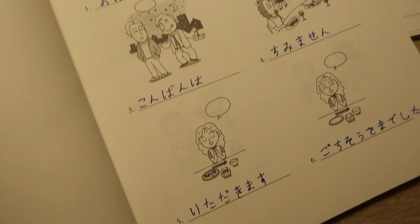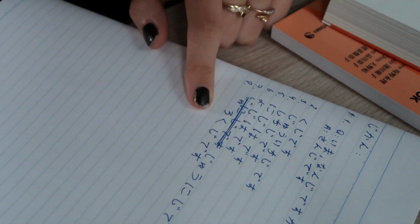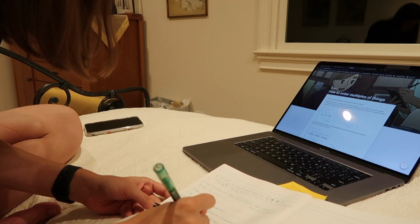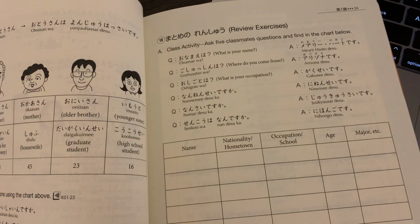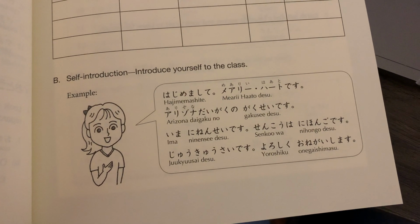And after the numbers bit, I got to the really fun part where I got to actually learn and practice grammar structures, write and construct my own sentences, describe people, ask and answer different questions, and finally, even built up to introducing myself.